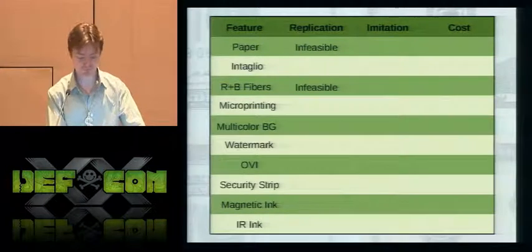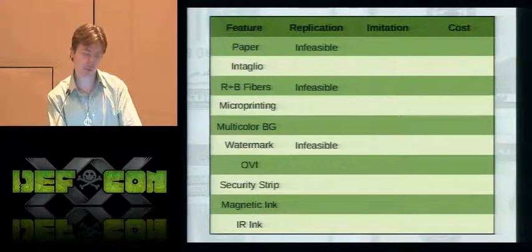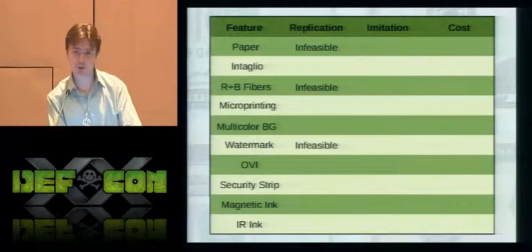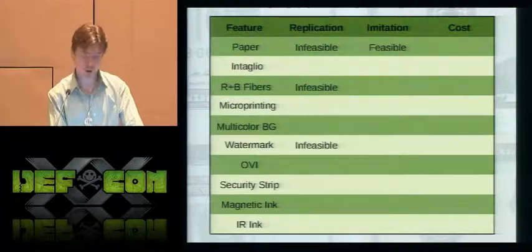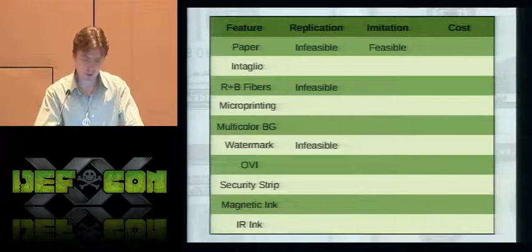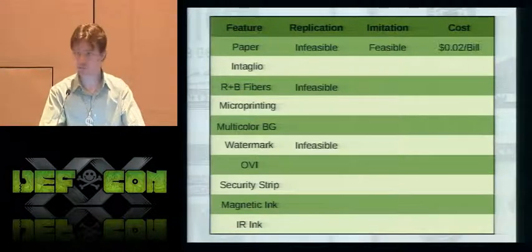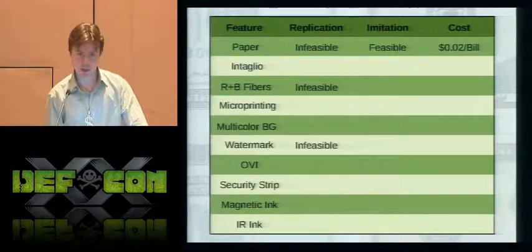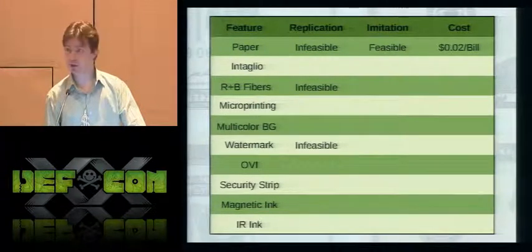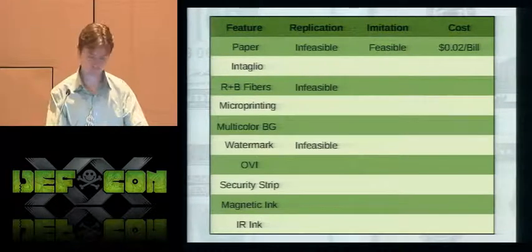Oh yeah, in addition, as far as replication, in not being able to replicate the paper, the other features such as the red and blue fibers and the watermark would also not be replicable, because those are required to be made during the paper manufacturing process. So as it turns out, from millions of counterfeits that have been passed, newsprint is not identifiable as fake by an average person taking a bill in a financial transaction. It's also very cheap. I estimated this cost by looking at a roll of newsprint on Amazon and dividing the area by the effective number of bills, and then dividing the cost by that.